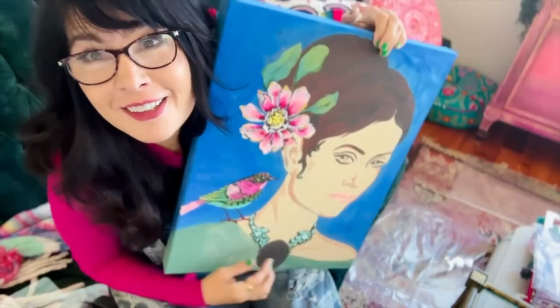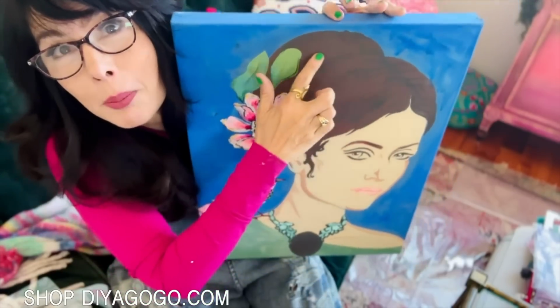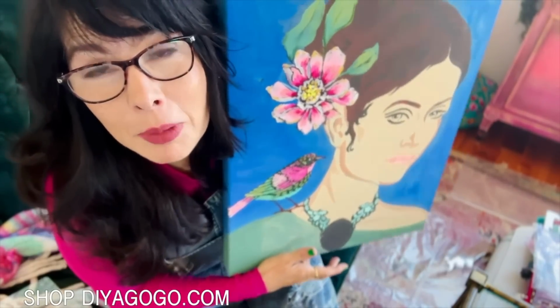And are you ready? I've been talking about it. Are you ready to see? Look at this. Here's the bird from the other stencil and the flower. I might put a butterfly up here. I'm gonna finish her necklace. Her necklace is a cameo. I also used some of the new IOD transfers.